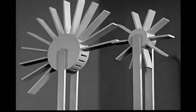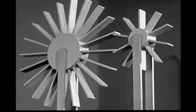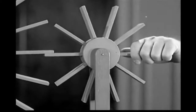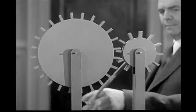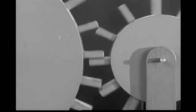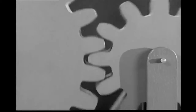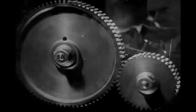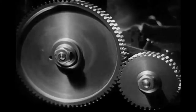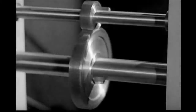The larger paddle wheel makes fewer turns, but it delivers more force. A paddle wheel is nothing but a never-ending series of levers. We can make the wheels stronger and lessen friction where the wheels touch each other by rounding off the edges and shaping them into teeth that will slide in and out smoothly. Now, the power flows smoothly and continuously through spinning leverage of gear wheels.